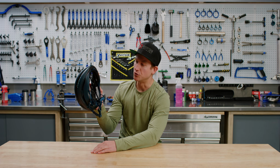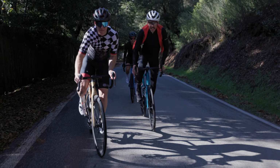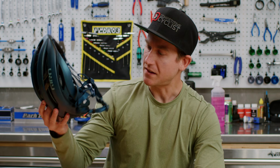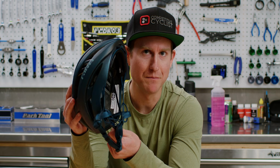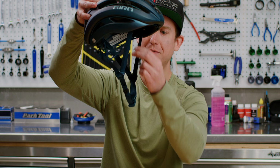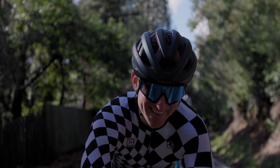And it allows them to use dual density foam too for some slower speed impacts and higher speed crashes. I thought it was extremely well ventilated on the climbs. So yeah, I love that about the helmet as well. And then the fit system. It's like a 360 fit around your head. And when you tighten it up, it just seems to snug it up everywhere. So it's really nice. And then I've always been impressed by the Giro straps. They sit nicely against your face. You can adjust them to just below your ears. And the buckle is always really responsive and nice.